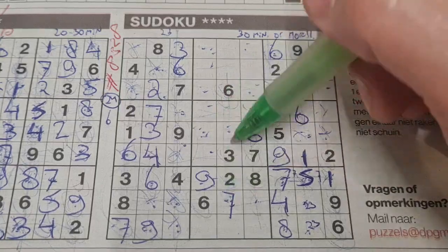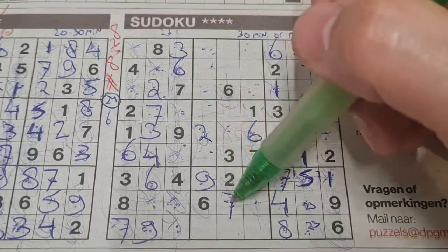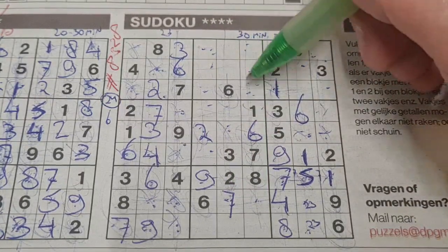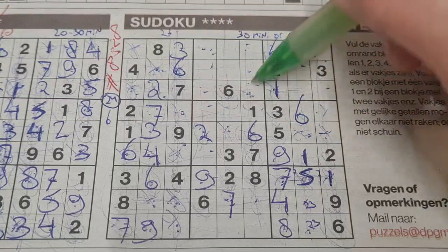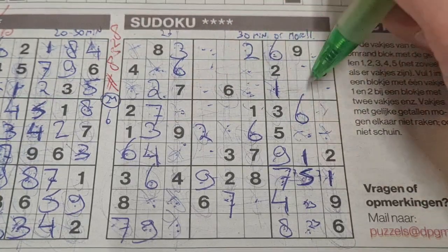Or there. We have a 2 in the column. No 2 there. 2 should be there. 2 in this column, 2 in the middle column. So the column next, only 3 places left for the 2. It should be here or there. We have a 2 in the third row, no 2 there. 2 in the second row, no 2 there. Only place left for the 2 should be there.